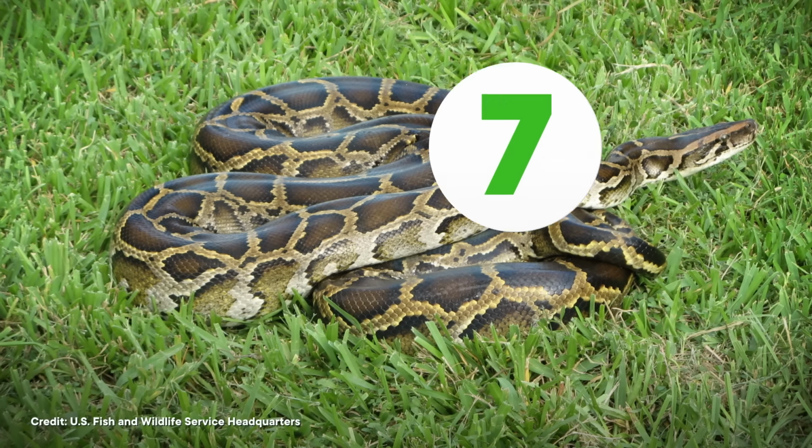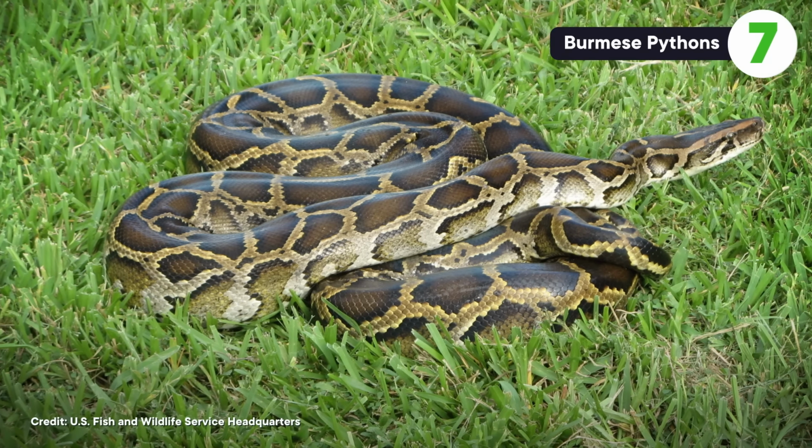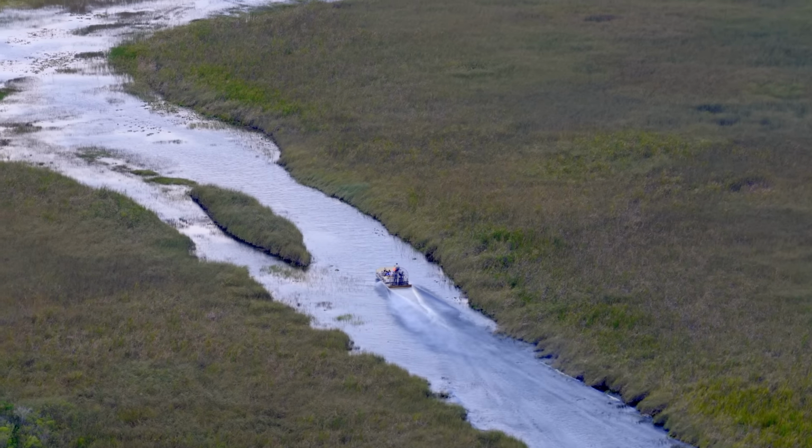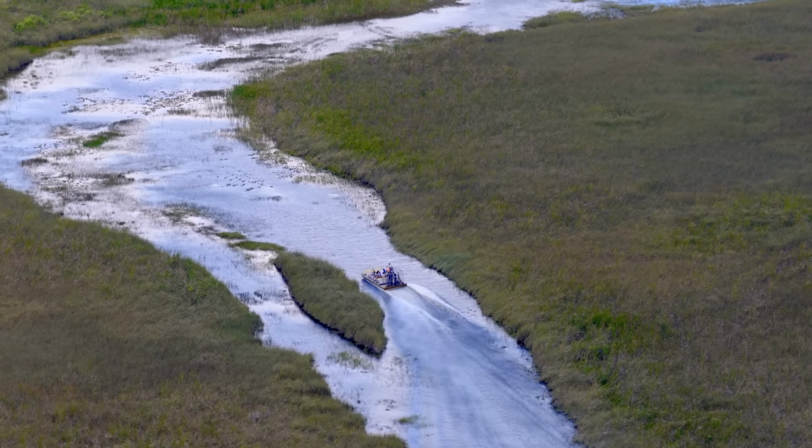And to wrap things up, we're headed back to Florida. You can't escape. This time we're talking about their huge problem with Burmese pythons. These constrictors are native to Southeast Asia, but were imported to Florida by the pet trade. At some point, a few escaped captivity or were deliberately released, and they found that Florida's habitats suit them just fine. Today, officials say the Florida Everglades are likely home to tens of thousands of Burmese pythons.